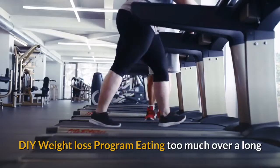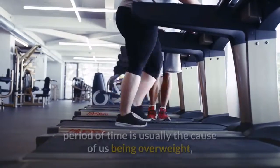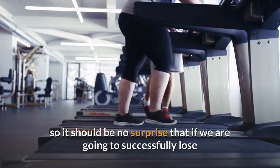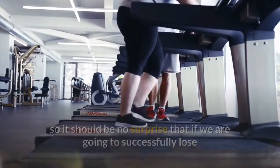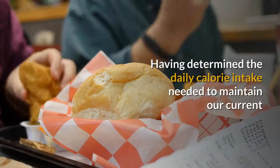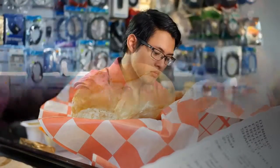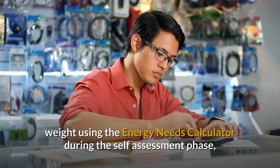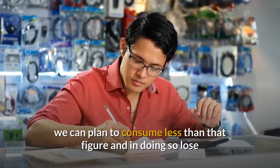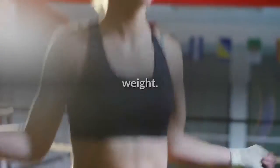DIY weight loss program. Eating too much over a long period of time is usually the cause of us being overweight, so it should be no surprise that if we are going to successfully lose weight we need to modify our diet. Having determined the daily calorie intake needed to maintain our current weight using the energy needs calculator during the self-assessment phase, we can plan to consume less than that figure and in doing so lose weight.